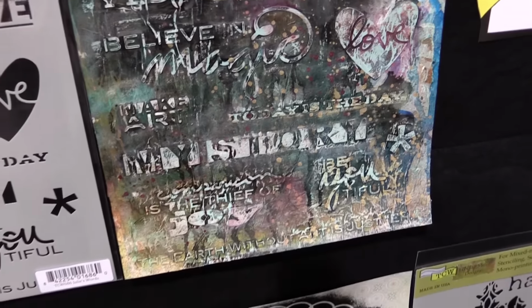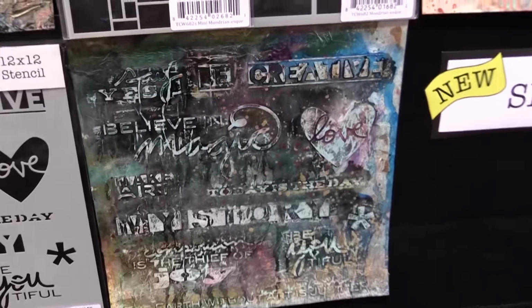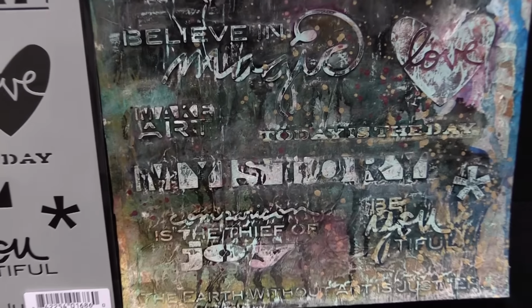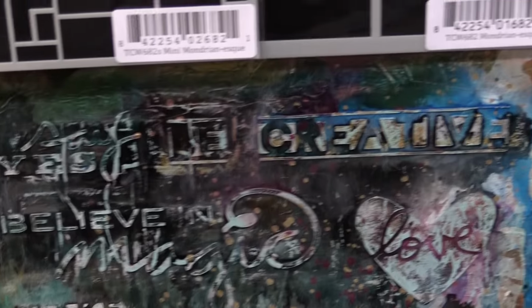So remember, stencils are a way to make art easy, accessible, fabulous. Use part of it or all of it. And of course, Crafters Workshop stencils are the best because they're made in America, they're original designs by artists, and they are just awesome.